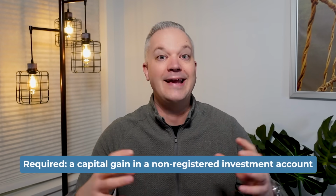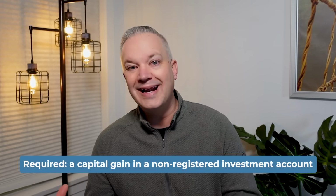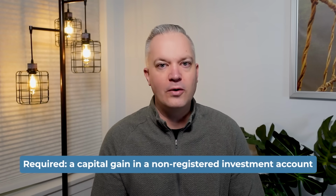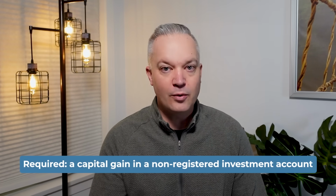So in this example, I'm going to use a bigger number. I'll use a smaller number example after this, but bigger numbers seem to get the point across more. But this concept works with any amount of dollars that you have. So let's say you have a non-registered investment account. And this is where it's really important. You have to have a capital gain on an investment. So not an RSP, not a tax-free savings account, but a non-registered account, or a margin account, a lot of firms call it. So let's say you have a non-registered account.